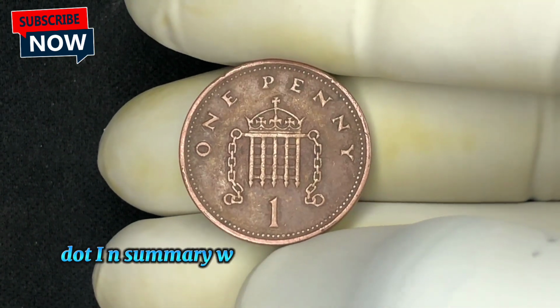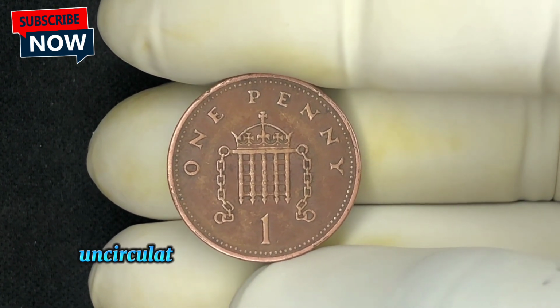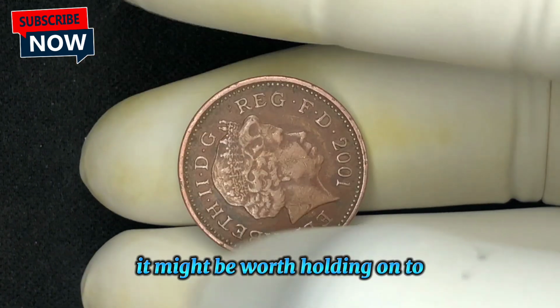In summary, while the 2001 1-penny coin in regular circulation isn't worth much more than its face value, uncirculated and proof versions can be a bit more valuable to collectors. If you come across one of these special coins, it might be worth holding on to.